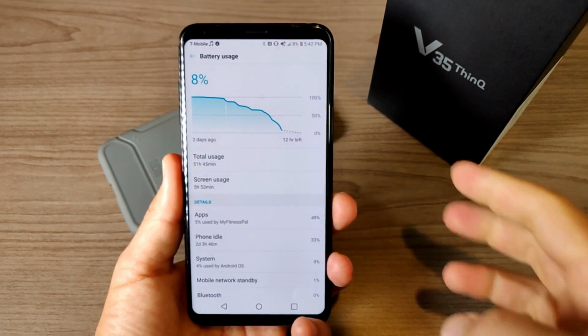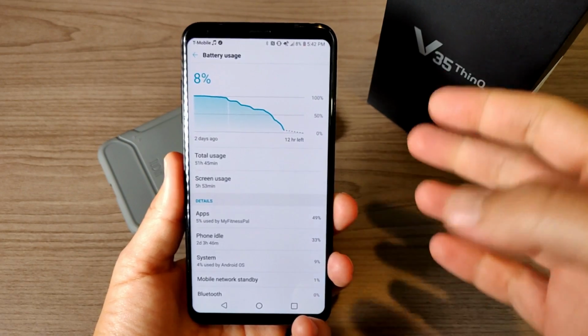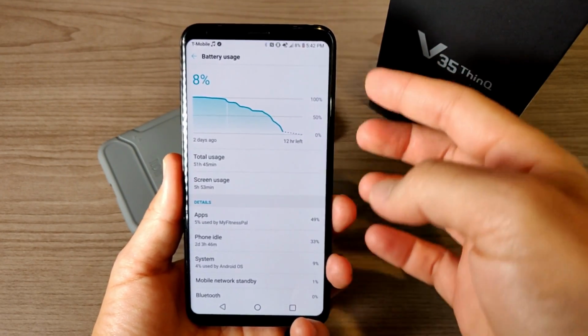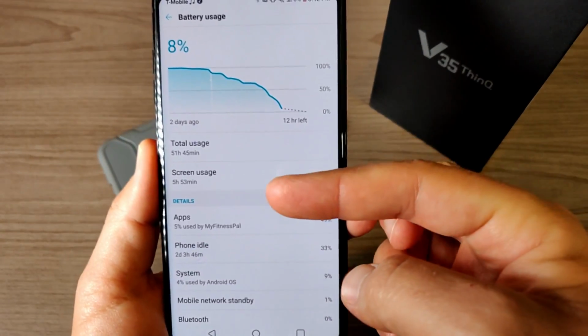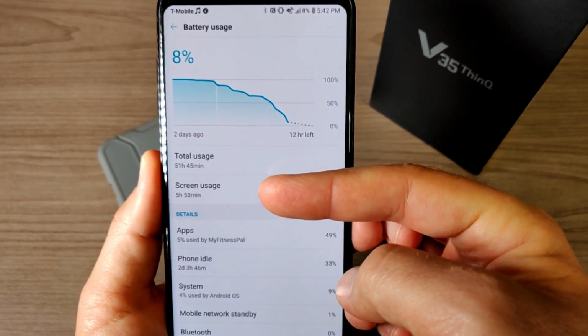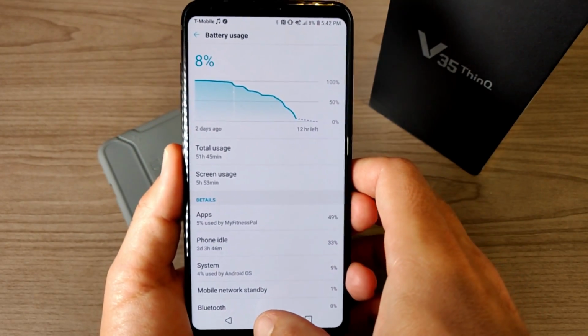Alright, so the next thing I want to talk about is the battery life on this device, and this is just a screenshot I took from actually a couple weeks ago, but this just gives you a little bit of an idea of what you can expect with this device. So you can see here I was at 8% with 5 hours and 53 minutes of screen on time, so basically about 6 hours of screen on time.